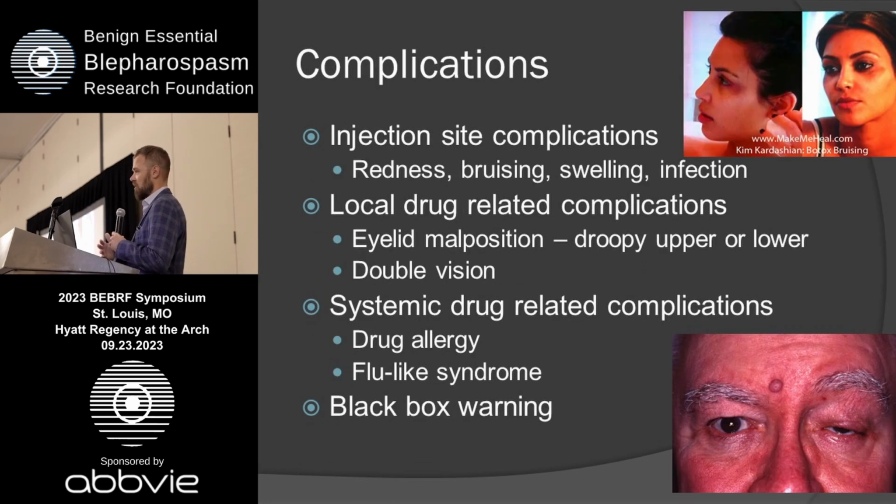When you look at all comers of botulinum toxins, they can have some complications. They can have redness, bruising, swelling. You can have changes in the eyelid, whether it be droopy or flopping away from the eye. We call that ectropion or entropion. Dr. Mamari will talk about that later. You can also have things like double vision if it gets into the socket and affects the muscles that move the eye. You can have some allergies.